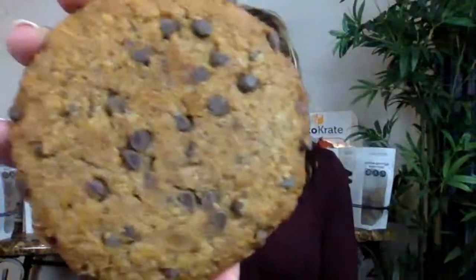All right, so the cookie is huge. Do you see this? It's big. It's very large. So it smells amazing. So you see the chocolate chips?